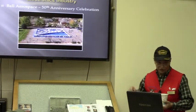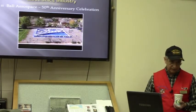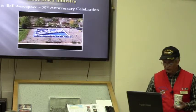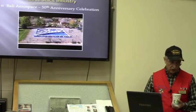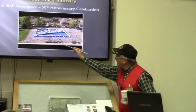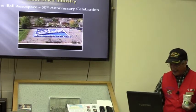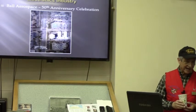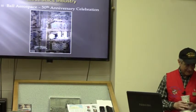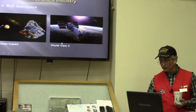50th anniversary of Ball Aerospace. Okay, that's not the best picture. But 2006, 700 of us Ball employees stood out in the parking lot at the corner of Arapahoe and Commerce Street and formed this Ball Aerospace logo. Okay? And I'm standing, I think, like right there somewhere. And then we had one of our imaging satellites fly over and take our picture. Wasn't that cool? All right. And that was one of these.